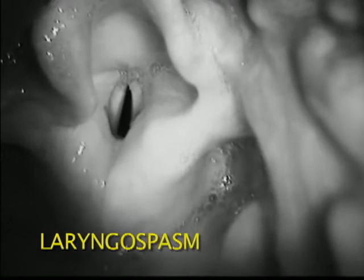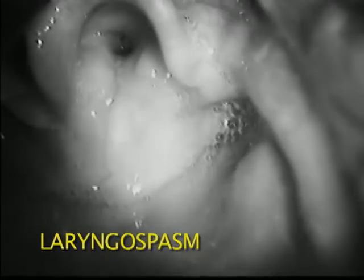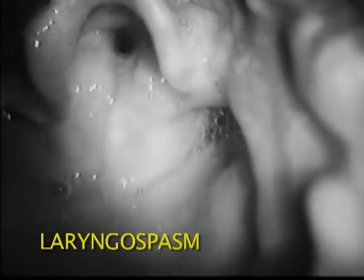Laryngospasm is reflex spasmodic closure of the vocal cords. It can occur when the vocal cords are stimulated in a semi-conscious patient, such as stage 2 of an anesthetic induction or emergence, a time when airway protective reflexes are hyperactive. Early extubation is one common cause.